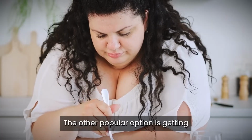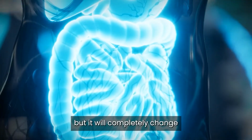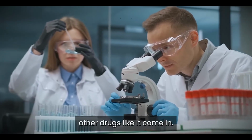The other popular option is getting on a specific weight loss diet. This is not only a radical shift in how your body gets its fuel, but it will completely change how your body processes the sugar in those brand new foods. This is where the revolutionary discovery of Ozempic and other drugs like it come in.